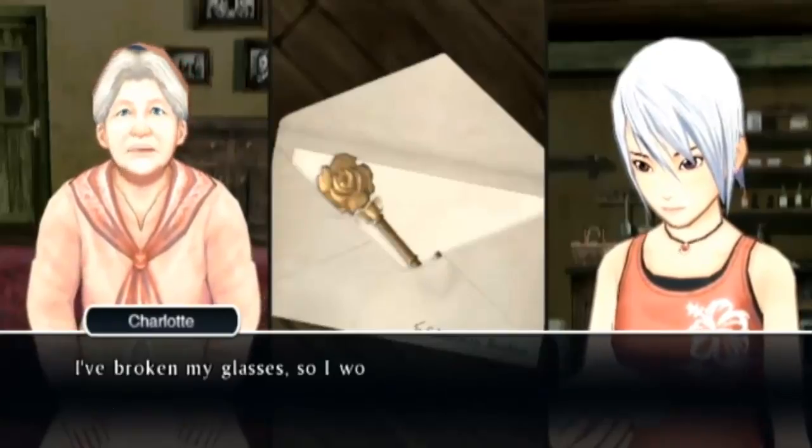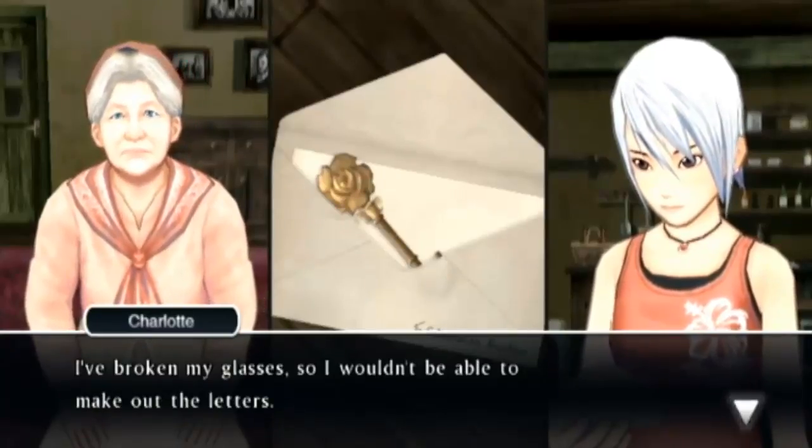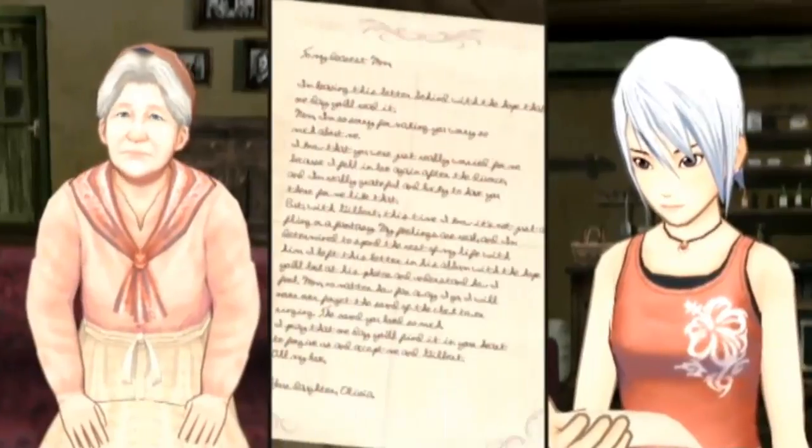Oh yeah, we get to read it anyway, and also we get a free key out of it, so... A freaky free key, and so now we can get into the clock tower.